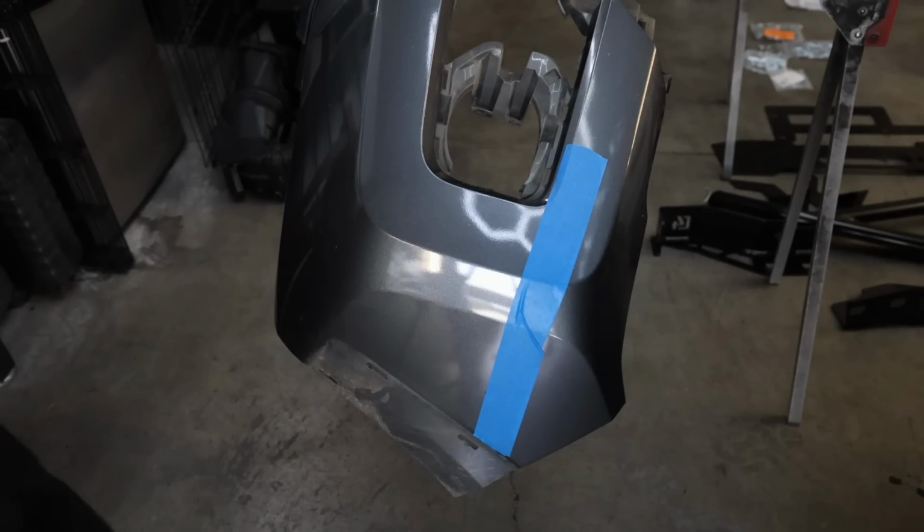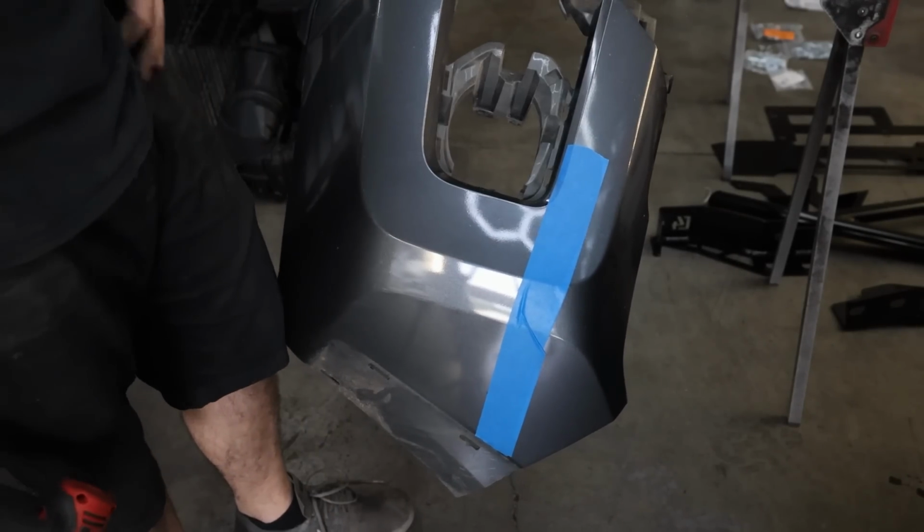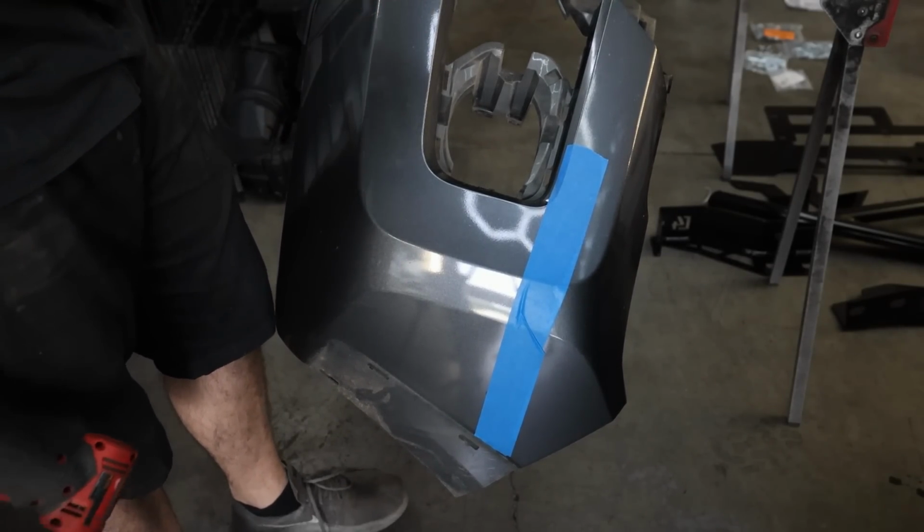Now comes the fun part of cutting the bumper. So we're just gonna follow that line that we made here all the way down and across, and that's gonna pretty much separate the bottom half of the bumper from the top half, and the top half is really all that we're using.